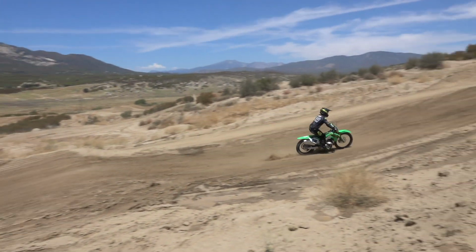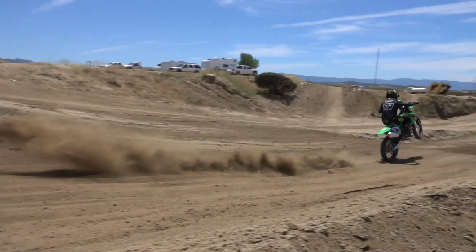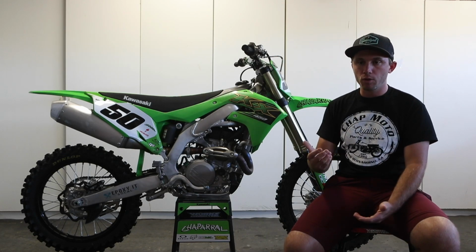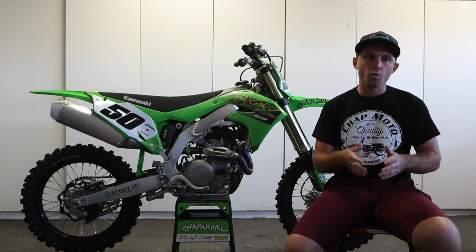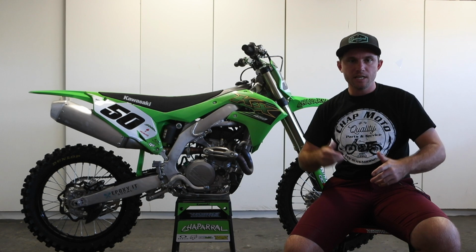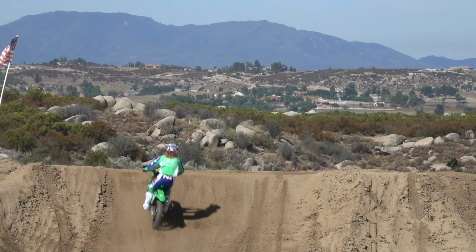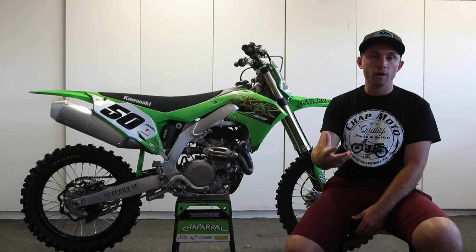But the problem is on the faster tracks with the more abrupt braking zones that had heavier loads, more abrupt jump faces, and just when you rode it overall more aggressively, the front didn't have a lot of hold up. It would blow through the stroke, and it was good on low speed chop, flowing into corners where you were just kind of rolling with your momentum. But as soon as you had to brake deep or jump into the face of something, the fork would just, that's it, right through the stroke.